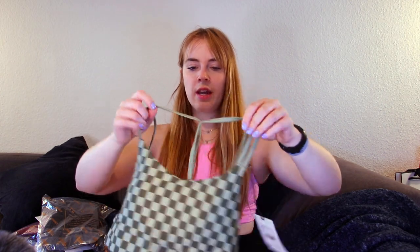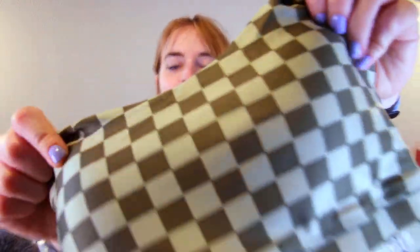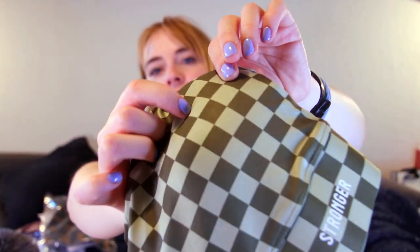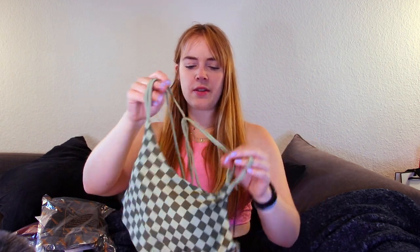So this is kind of a long line sports bra. It has this checkered pattern, surprise, surprise. And it has two green tones. I would say this is more of an olive, and then this is more of a kind of pastel-y green. And I think you have a lot of coverage. It's not super high neck or anything, but you definitely do get a lot of coverage up top here. It's not going to be a lot of cleavage happening, I think.